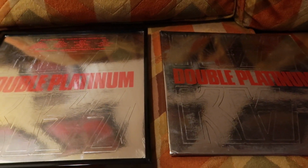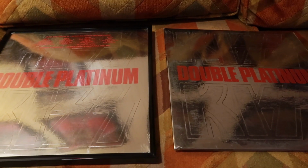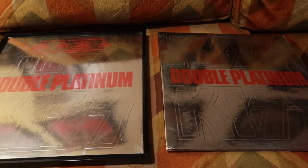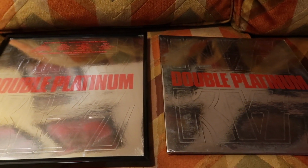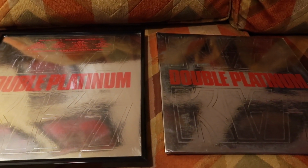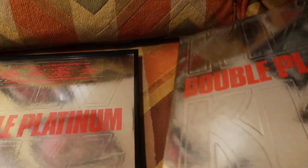That's what I love about being a fan of this band and collecting this band and being into this band. You learn something new every day. You look at things new every day, and I love that, and I love this community of fans we have. But back to double platinum. This version is pretty beat up, but it's kind of special to me.